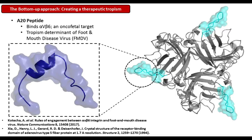So what we can do is work with something called A20 peptide. And the A20 peptide is actually derived from foot and mouth disease virus, and it uses alpha V beta 6 integrin as its native target in cattle. So what we've done is we have disrupted the loop on the end of the adenovirus fiber knob, which is seen in the cyan here on the right, and we've inserted this A20 peptide, which is pictured in the dark blue. So we end up with three copies of our A20 peptide per fiber knob protein.